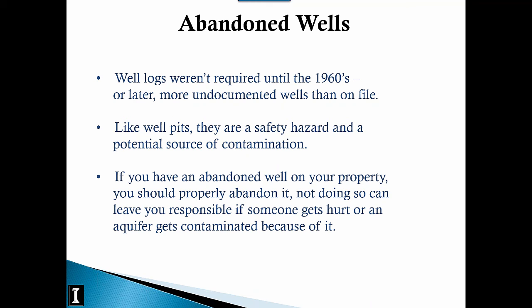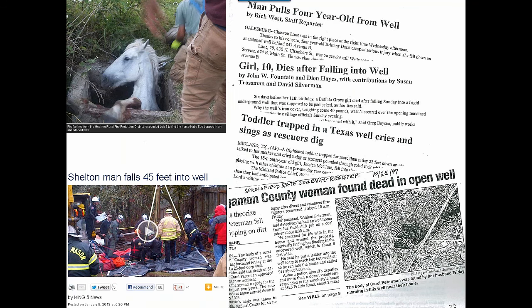And I know in many states there's actually a law that says you have so many days to abandon a well after it's not used anymore. And the problem is there's no enforcement of that, and so a lot of that never happens.